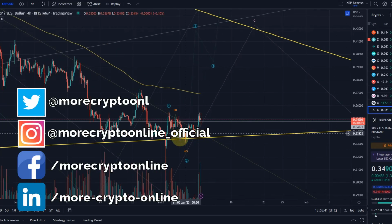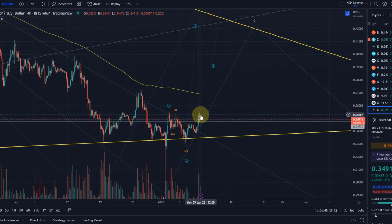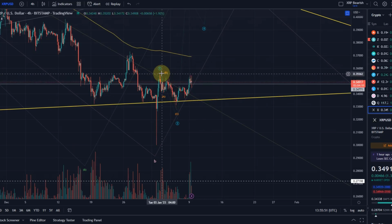XRP is currently moving up in a corrective fashion. This is not yet an impulse, at least I don't think so. We talked about it coming down, and that has basically happened: it came down to this yellow support area.